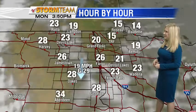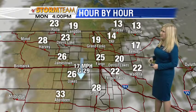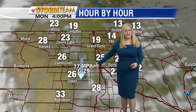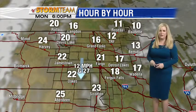Here's a look at our hour-by-hour planner. Expect to have temperatures either just holding steady or maybe even on their way down a couple more degrees here today as that cold front continues to blast through. By 4, still breezy, still getting gusts to about 30 miles per hour, but we'll start to diminish that wind a little bit here into the nighttime hours tonight. It will take a little while.